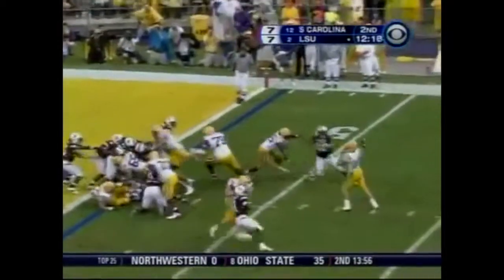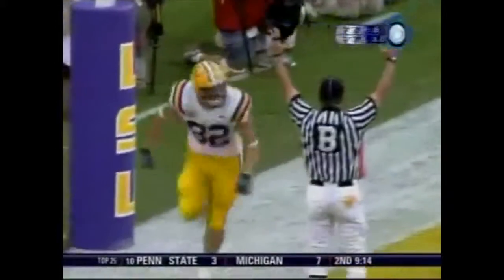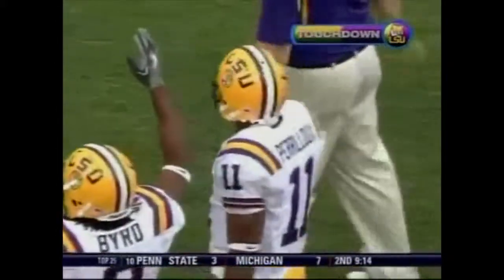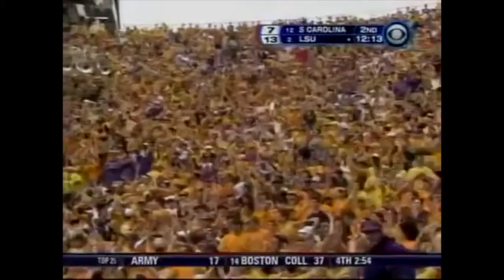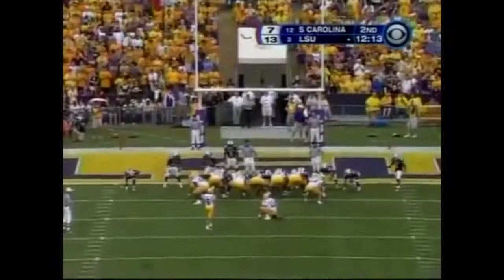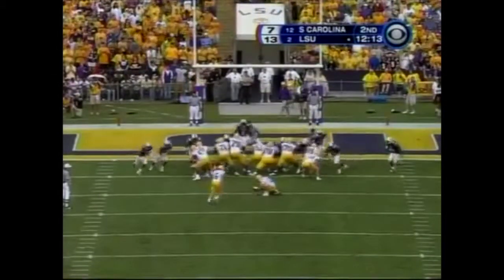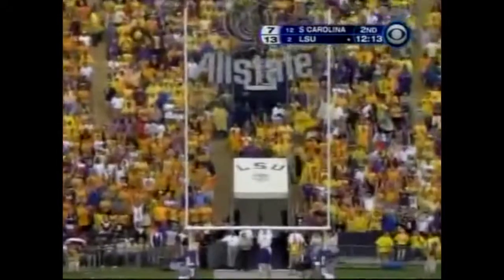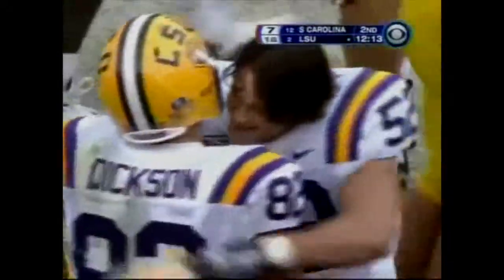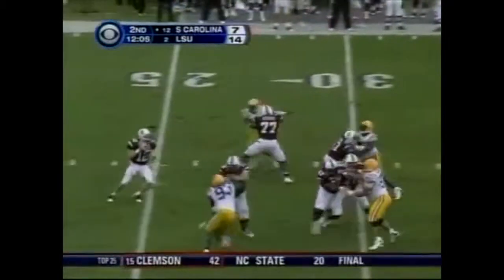Dixon, the tight end, in motion. Here's Flynn. He's got a man open. Touchdown, LSU. It is Richard Dixon, one of his best friends, roommate as a matter of fact. Well, keep the camera on. Maybe they'll kiss. Colt David on for the extra point. And the hold not controlled really well.